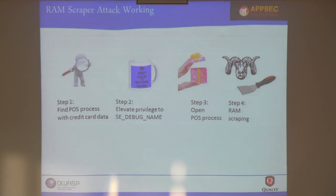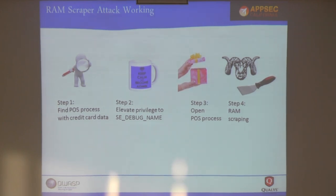Literally, you have a big buffer given to you, and it has some binary data, and now you are trying to find where the credit card number is stored in that binary data. So that's step four that the malware does, and we'll take a detailed look at how that RAM scraping works.